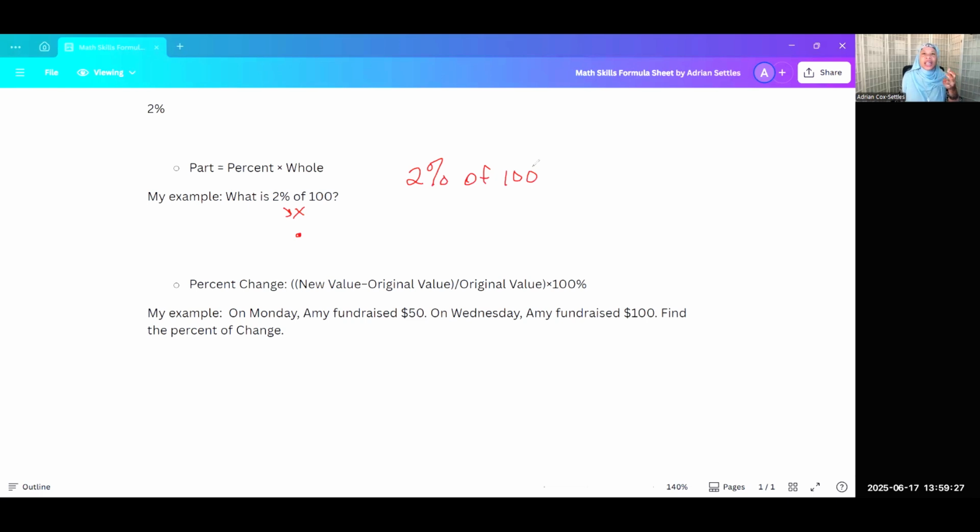Now, there are several different ways to do this. In math, they always tell you to change the percent to a decimal. How do you do that? You change 2% to a decimal. Behind the 2 there's an imaginary decimal point, and you have to move it 2 places to the left. 1, 2. When you do that, the percent sign drops. So 2% is really 0.02. Now you have 0.02, and you're going to multiply it by 100.